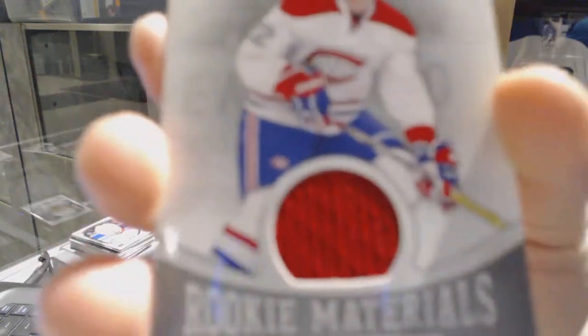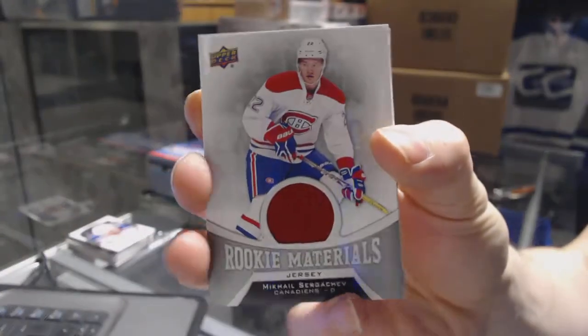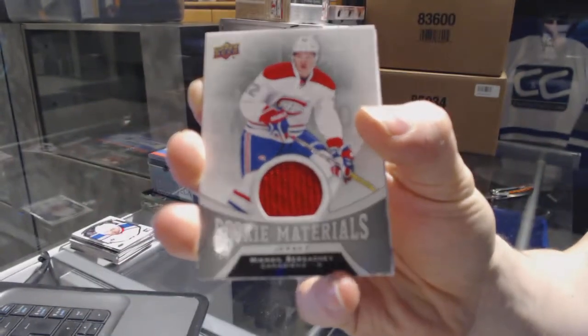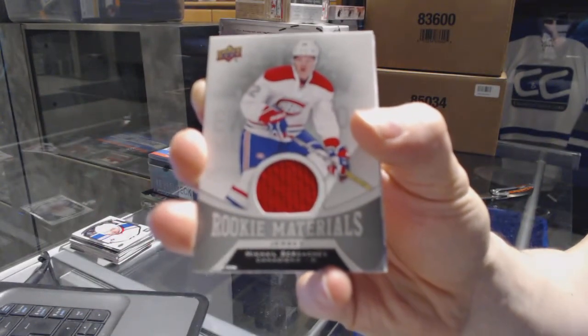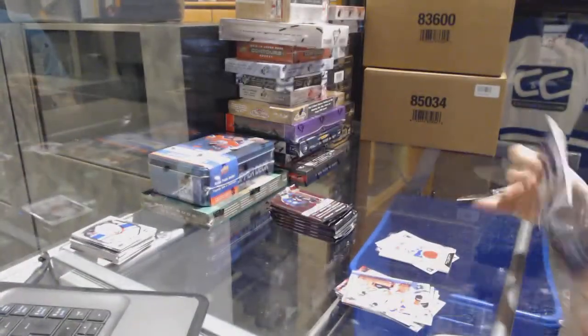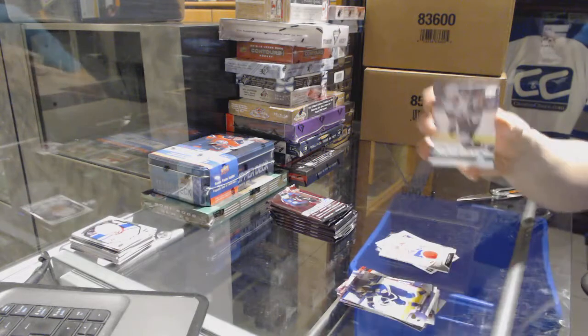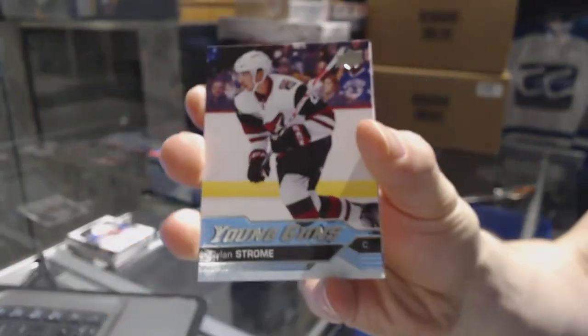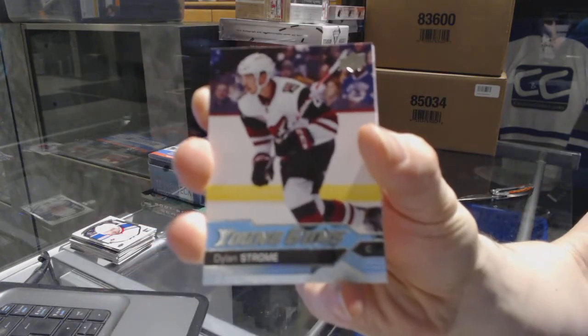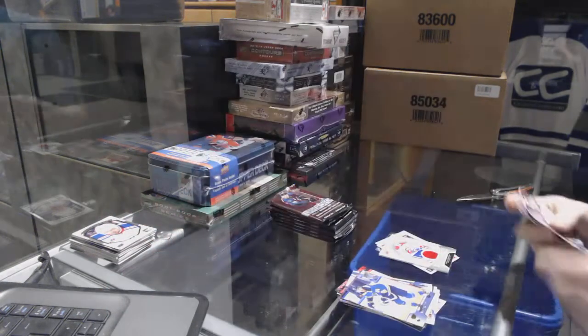Rookie materials for the Montreal Canadiens, Mikhail Sergachev. Young Guns for the Arizona Coyotes, Dylan Strome.